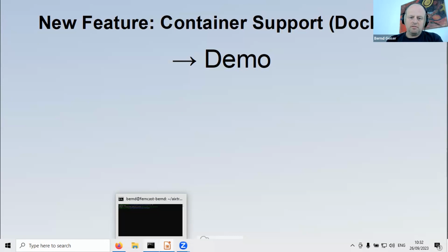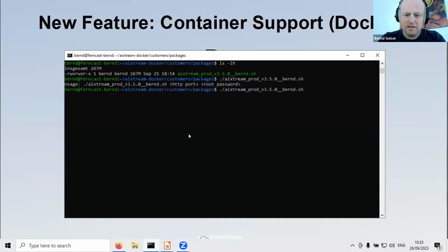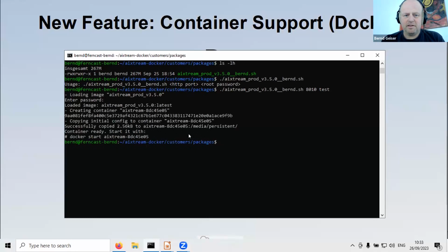Or maybe you want a more flexible installation in your data center and be able to containerize your software installations. And that's now also possible with our product. And here's an example. So you will get one file from us if you order Docker support or a Docker demo. And this is this shell script. And all you have to do is provide a port on which that is running, and you have to provide a root password. And then you have to enter the password which we provide you with, because it's encrypted. And wait a few seconds and your Docker is ready.